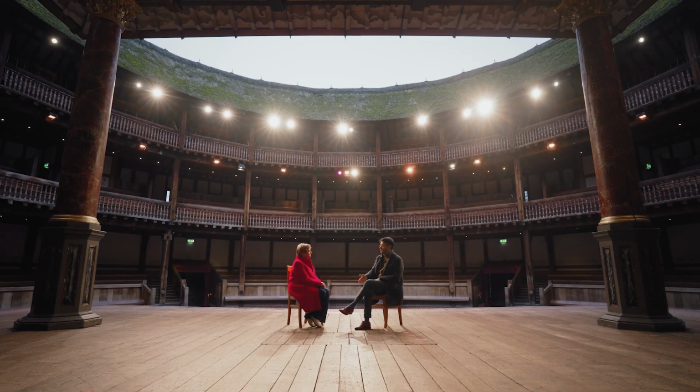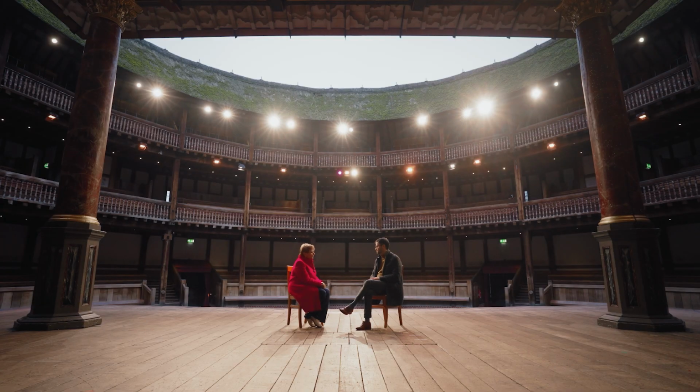And usually, somehow, there'll be some verbal relevance in what the person is saying that suddenly makes sense that it's pouring with rain. Because that's what Shakespeare does. Wow. I mean, we're celebrating Shakespeare just by being here.